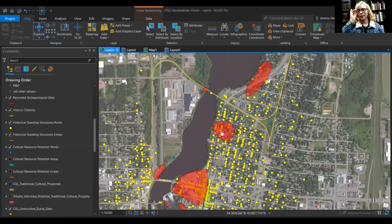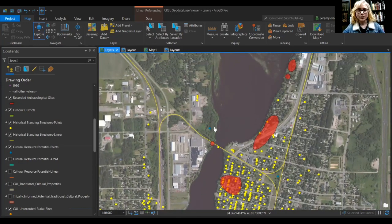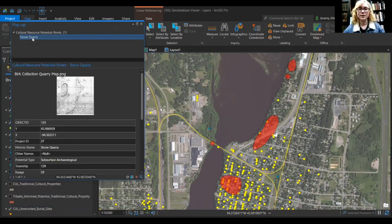And even up here we have an example, this blue dot, meaning it's an area of cultural resource potential identified during this project. If you're wondering what that could be, we can open a pop-up and we see here, oh, this is a stone quarry.